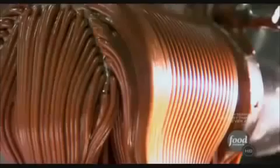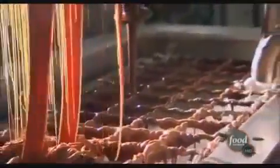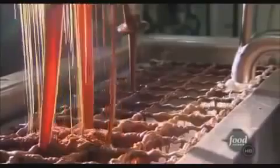This is the beginning of the Milky Way process, and this is where we create our fluffy nougat. First up, malt flavoring mixes with egg whites and corn syrup. Check this out. A thick, stringy substance looks like spaghetti. It's actually sugar and ingredients they keep under wraps. Once everything's in, the mega mixer whips the nougat into shape.